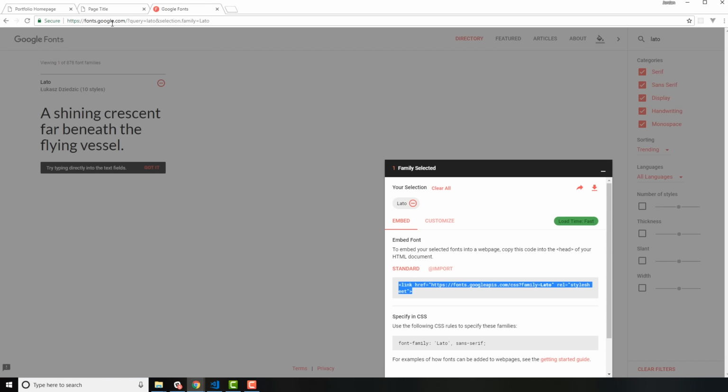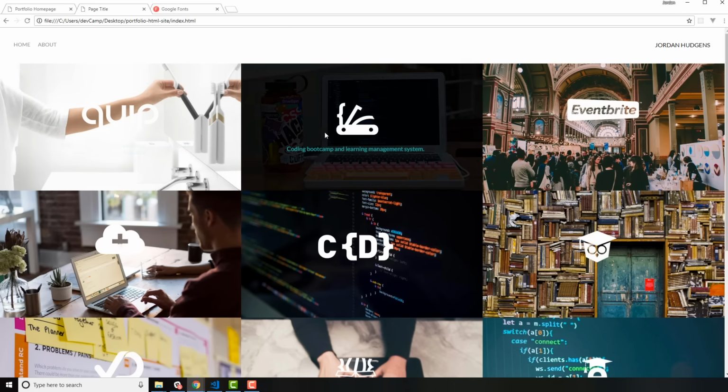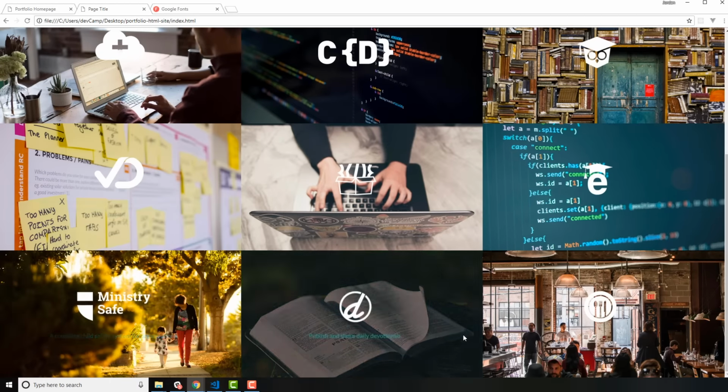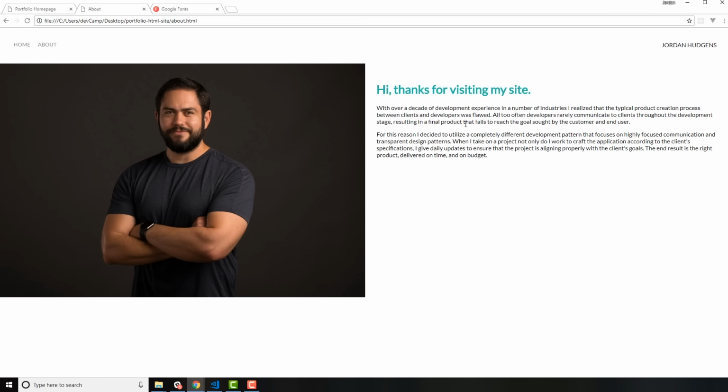So let's come here, hit refresh now. And there we go. Now we actually are looking like a real site. So notice how much difference the right kind of typeface makes, a huge, huge difference. So that's looking really good. Come here, click on About, and this is working beautifully as well.